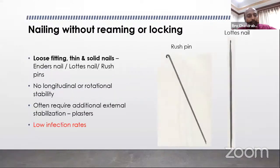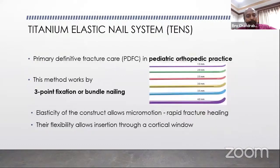And the nail without reaming or locking, as I said earlier, the Rush nail or Ender's nail, the Bigger or Lotus nail, all these are different examples. But they don't have longitudinal or rotational stability and often require additional external stabilization like plasters. The advantage is a low infection rate and easy application. The titanium elastic nail system, which falls into this group, is mainly used in pediatrics as primary definitive fracture care, in most of the long bones of pediatrics, both upper and lower limbs.